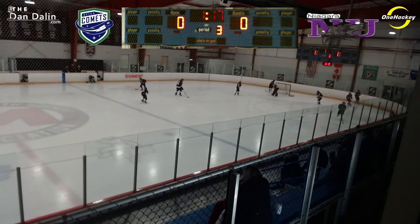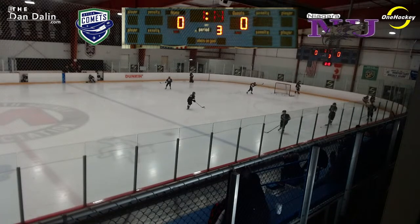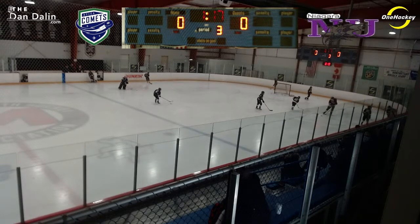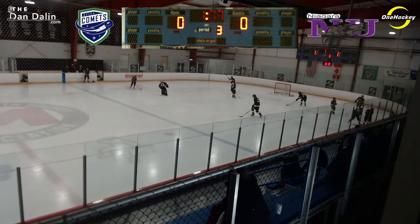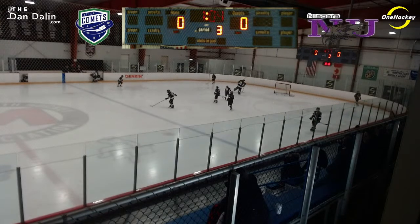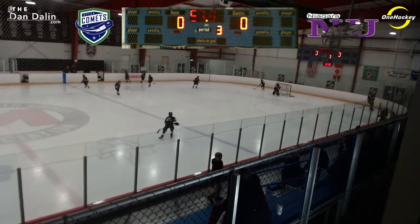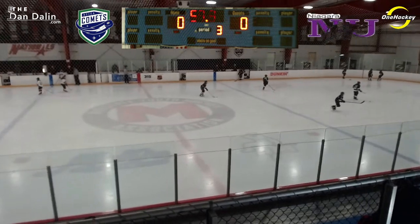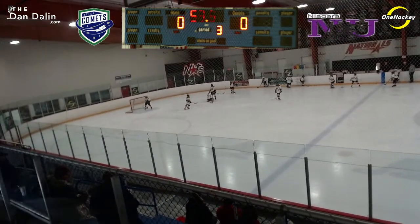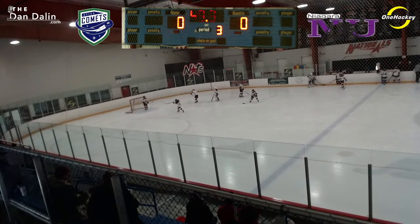There's a 16. I don't know who that is. Or is it 18? So it used to be 16, now it's 18. That's 18, Rosenberg. Okay. All right, it's 18. Zachary's sleeve is curled a little bit. Cody showing in net. On the other side, the Utica Junior Comets. Everything's looking appropriate there.